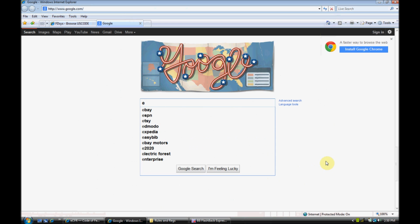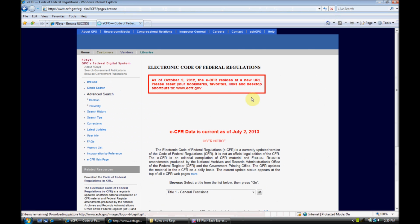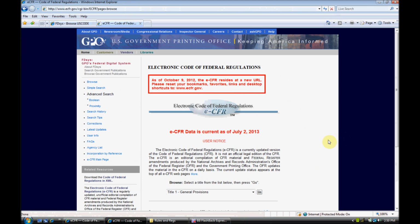So I just put eCFR. You can write out electronic CFR, hit Google search, and look at right here, Electronic Code of Federal Regulations. So I click on that, and here's the website for the Electronic Code of Federal Regulations.